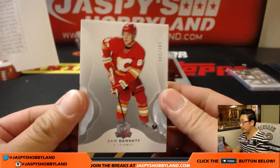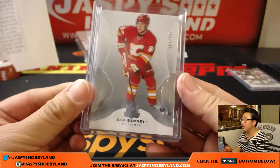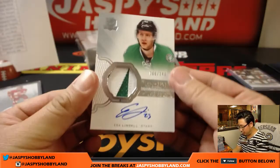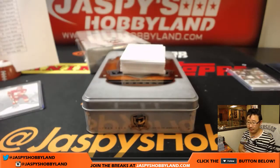All right, Sam Bennett for the Flames, 145 out of 249. Rod with Calgary. Rookie, auto, and patch. Essa Lindell for the Dallas Stars, two-color patch and autograph. Chris Wilson with Dallas.